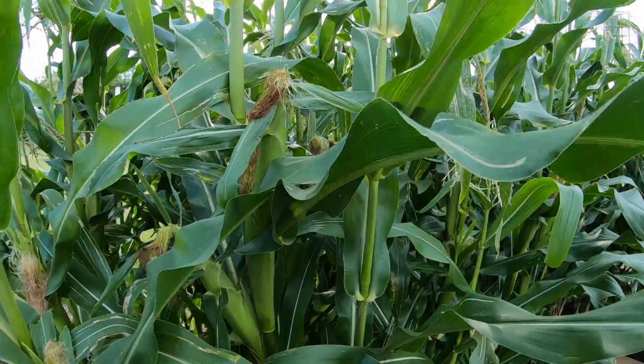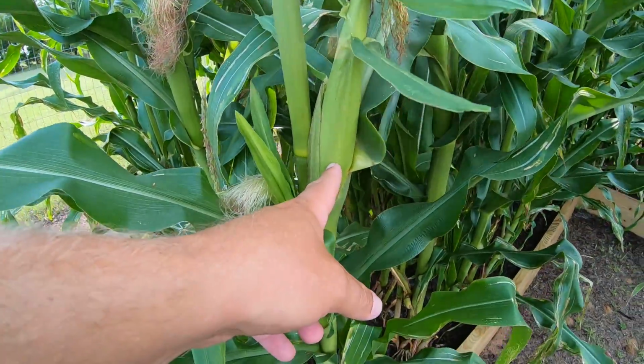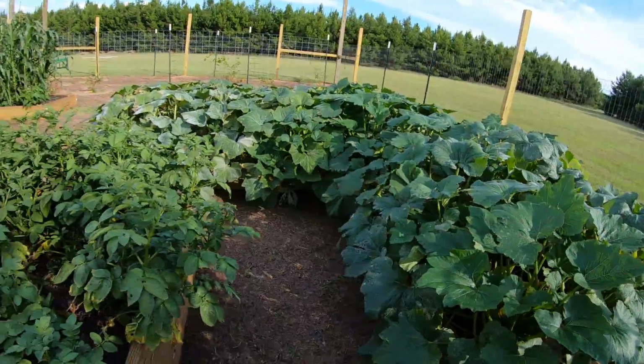I mean, it's just doing good. It feels like it's filling out to me. They're getting bigger and bigger by the day, and it looks like it's going to be a good yield. We're going to pick some squash and zucchini here in a second.